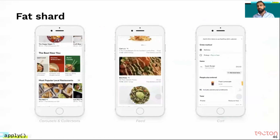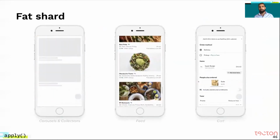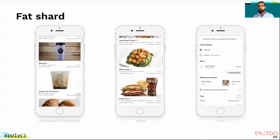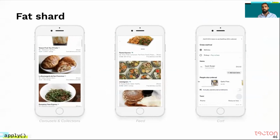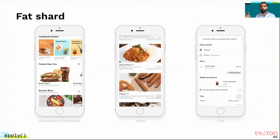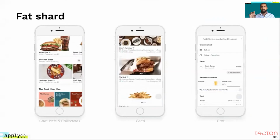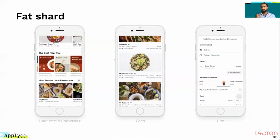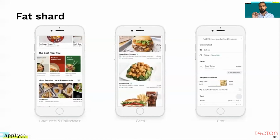When ranking content, in the case of DoorDash, for the homepage feed or carousels, you're doing thousands of predictions for a particular customer because you are ranking thousands of stores, as compared to less than 20 for a cart recommendation, where you're just considering the items in the menu of a restaurant.